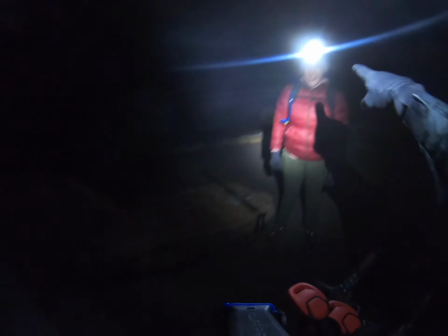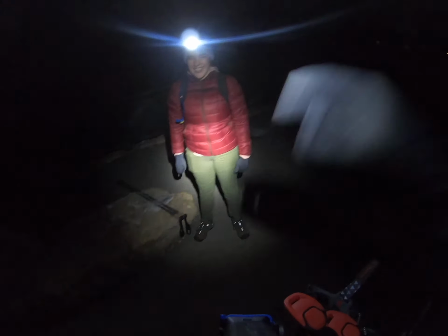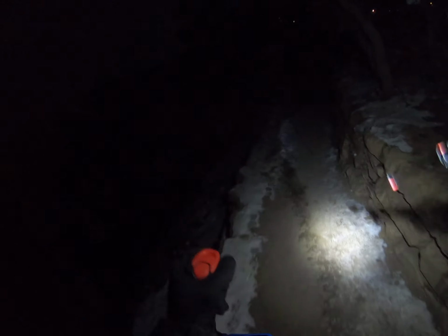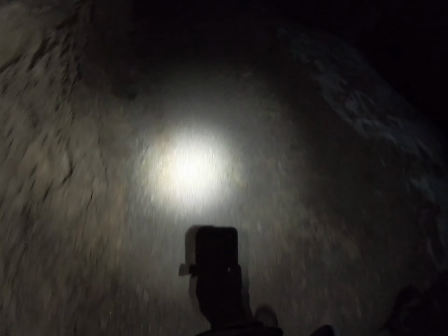Bright Angel trailhead. This is Melinda. There you go. Ice on the right. Wow, this is dark. This is the trailhead. This is the snow. This is Melinda. The trail's kind of getting a bit dry now. Don't see much ice, but before we saw a lot of ice.